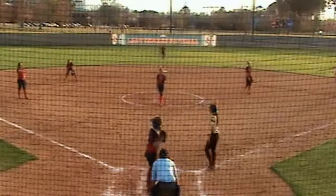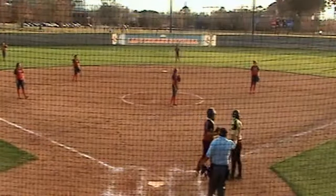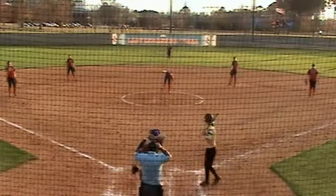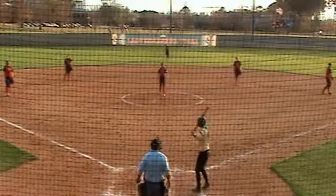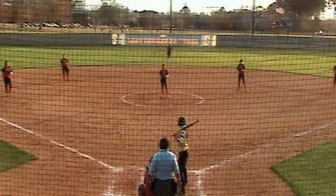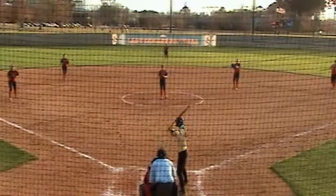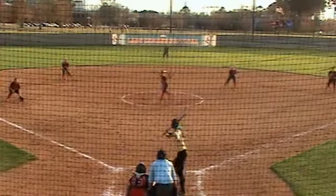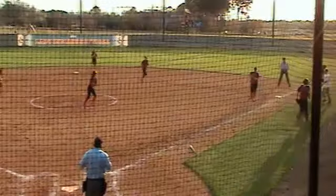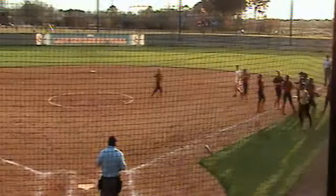And was it strike 3? Did she commit? And they say no, and then they appeal it to the base ump, and he said no. So it's now 1-2 the count to Good. She's 0 for 2 in game 2 after going 0 for 3 in game 1. Slaps it to third. Watterson has it, fires over to first, and that takes care of Good and Northeast here in the top of the 6th.